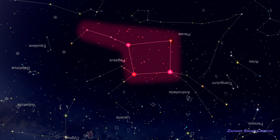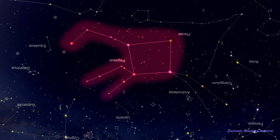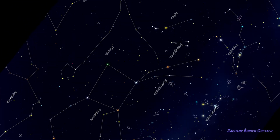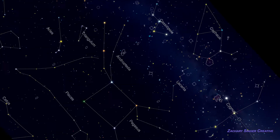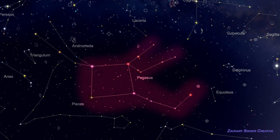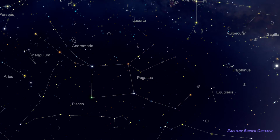Now, here's his head and neck, with his nose at left, and down here, his galloping front legs. It's not the whole horse, but it is evocative of one. Let's spin back around to the south and see how this looks. It's a little crazy upside down, but it works, especially since you'll use the Great Square to get started. Once you get used to seeing Pegasus this way, Andromeda is easy too.